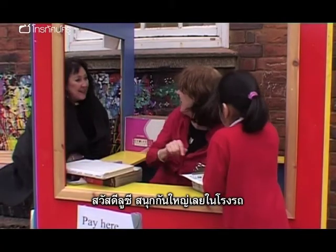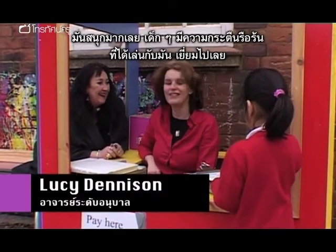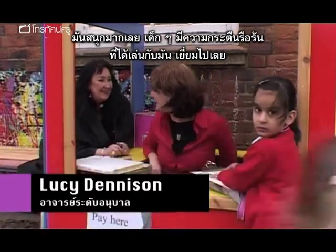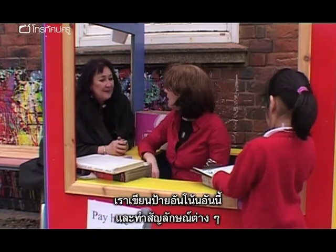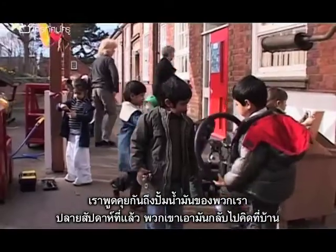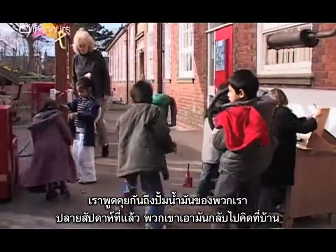Hello, Lucy. The garage looks wonderful. Oh, it's been so fantastic. Children have just been so enthusiastic about playing with it. It's been brilliant. How have they developed it? Well, we've got lots of writing going on, lots of signs, lots of talk about being at the petrol station at the weekend, something like that. So they're bringing things home.